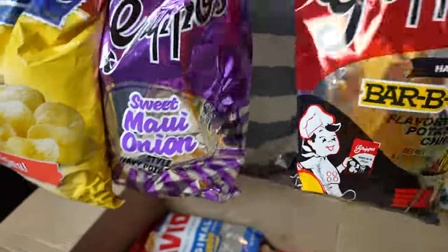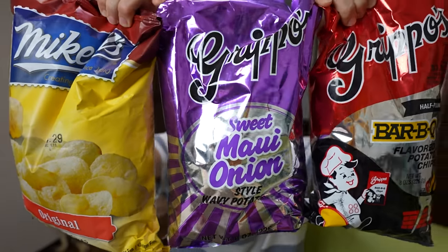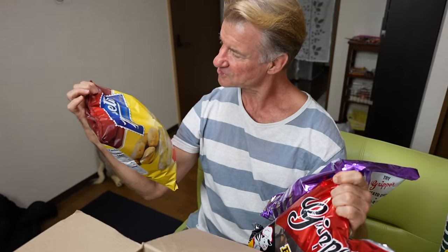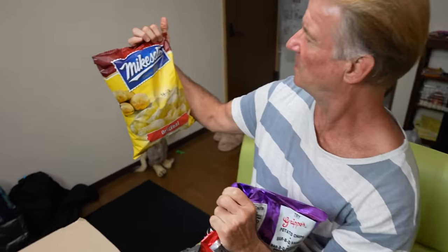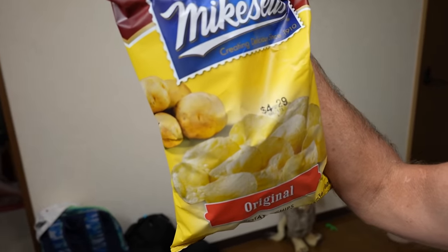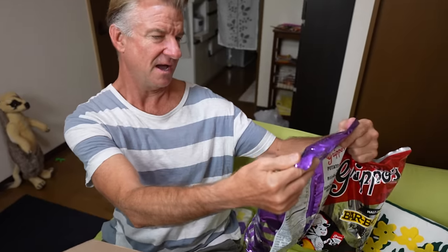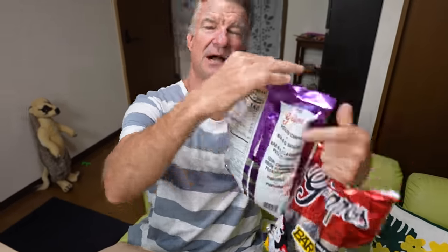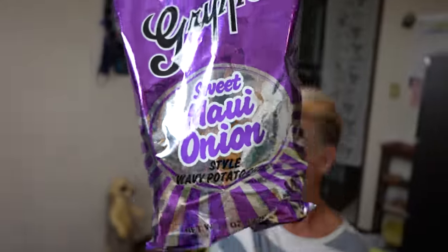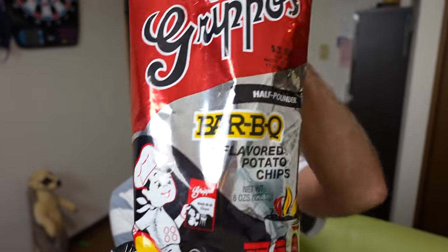Wow, I mean, wow. Party chips happening here. Oh, goodness. Mike's potato chips. No, it's Mikey Sells. Mikey Sells original potato chips. And we have Grippo's Maui onion style. Oh, I love these. Oh my gosh. And then we've got the Grippo's barbecue.